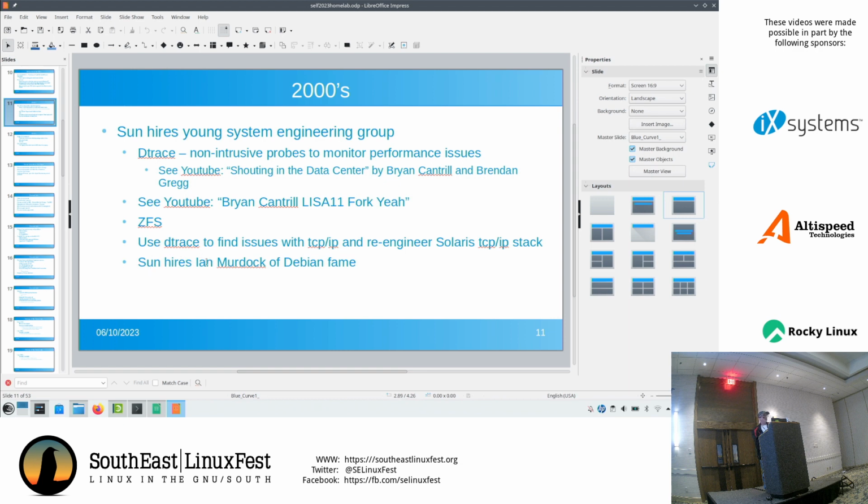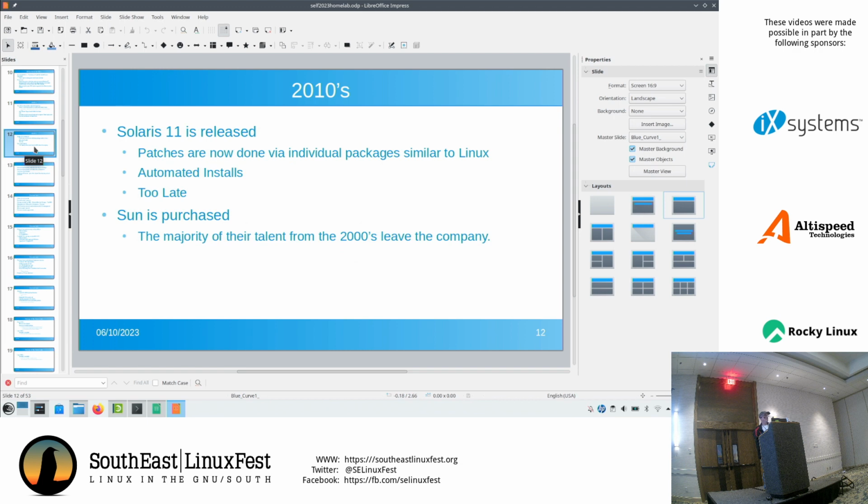That was around the time that Ian Murdock of Debian was hired to work for Sun. And they finally did take all the people they hired, and they finally got Solaris 11 out the door, but by the time they did that, it was a little bit too late. Everybody kind of moved on to something else, and then they were kind of purchased.